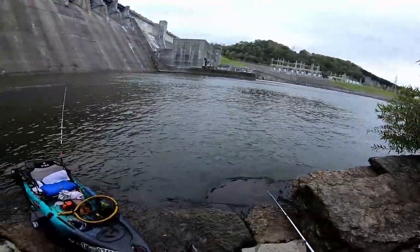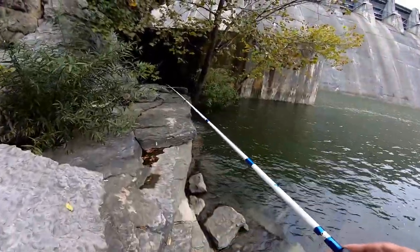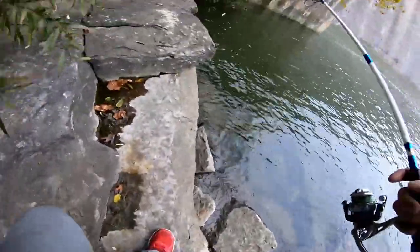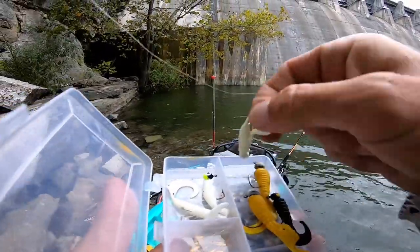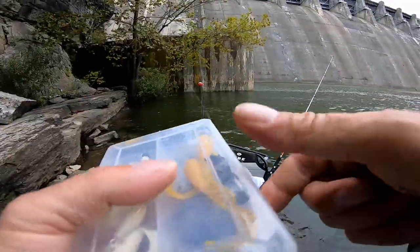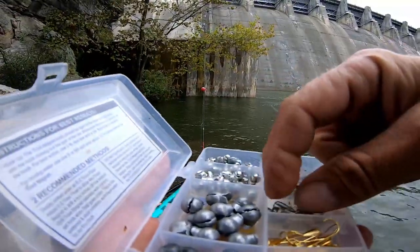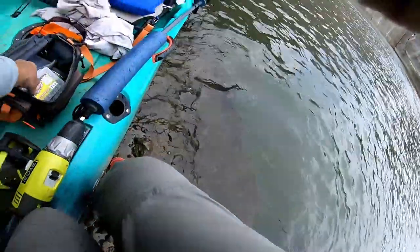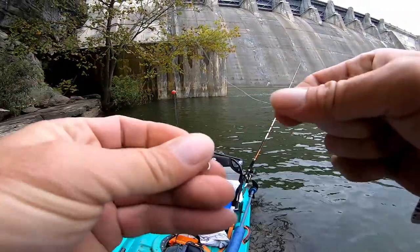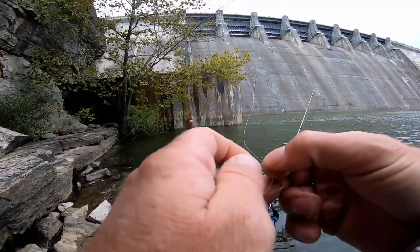Real easy to get up here today. The water's all the way up on top. Let's go stand in the corner and see if we can fish in that area there. This is working really well. I want to try a trout magnet. I want to get a little smaller and get down in that corner. See what it is that was biting down there.